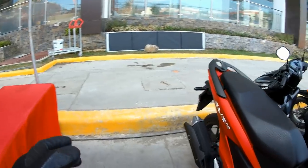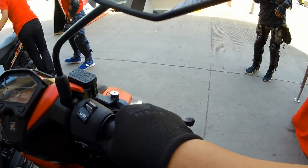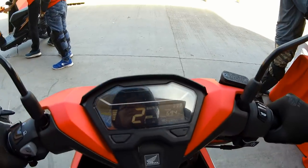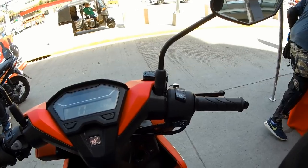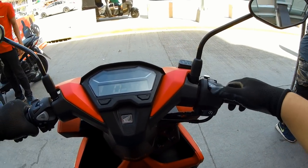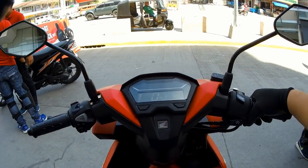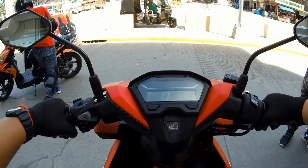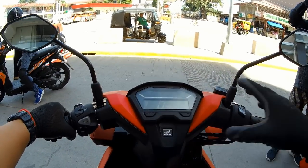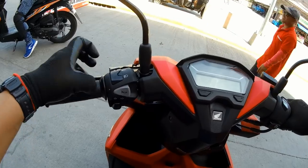Then last of it would be this one. Wow, this is the nicest among the three. I mean, console-wise, it would be up there with the PCX. The PCX is kind of bulky. This one, I like it better because it's nicer, it's sweeter. And this is the newest, the 150i.